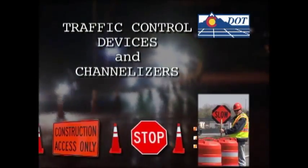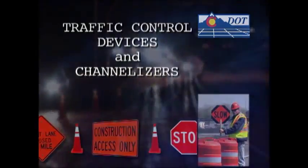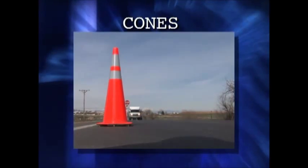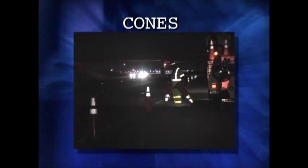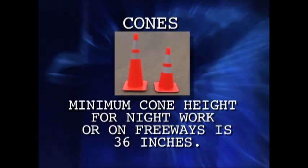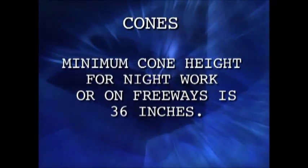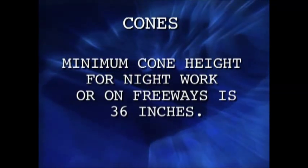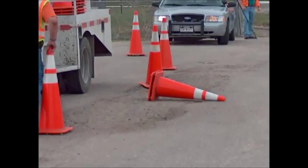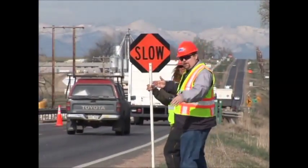There are many types of traffic control devices used in highway construction and maintenance work zones. Cones are the most frequently used traffic control device. They are lightweight and easy to move, and are very visible to the traveling public. Cones are bright orange and are at least 28 inches tall. They can be blown or knocked over due to natural wind or wind generated from passing traffic. Never leave your flagging station to reset cones. Instead, inform the traffic control supervisor.